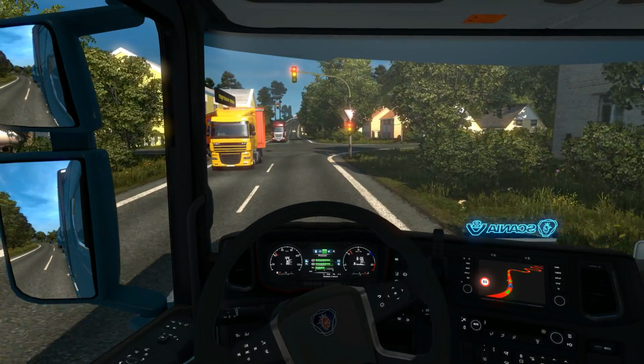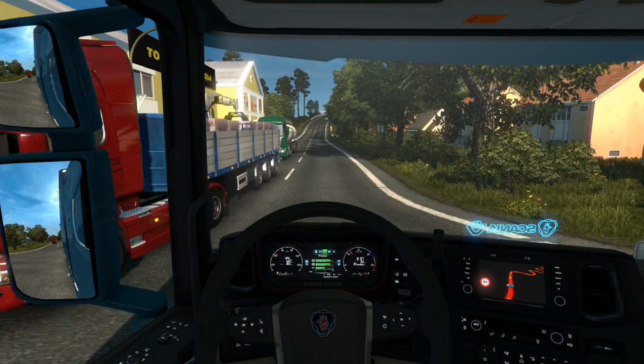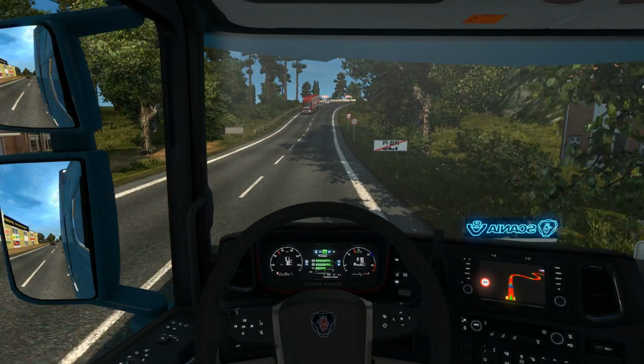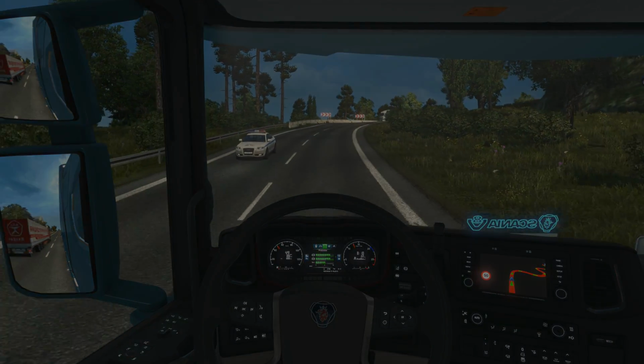This one haul I'm doing here right now was probably the most enjoyable haul I've done on this map so far, so I'm going to let you see a little bit more of that later on, but first I want to show you how you set this map up.